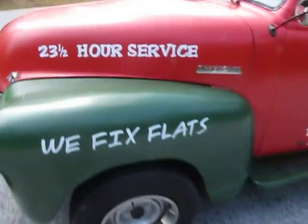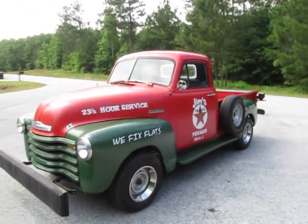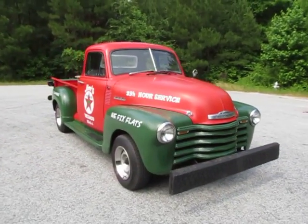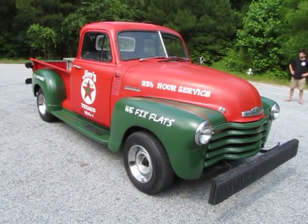Well, there you have it. 1953 Chevrolet 3100 short bed truck. Very cool. Daily driver condition. Really needs nothing. And I think this is going to make somebody a really fun toy. Great shop truck.